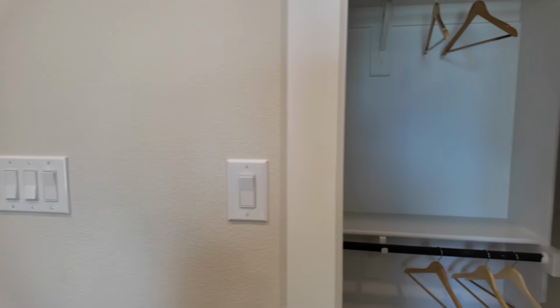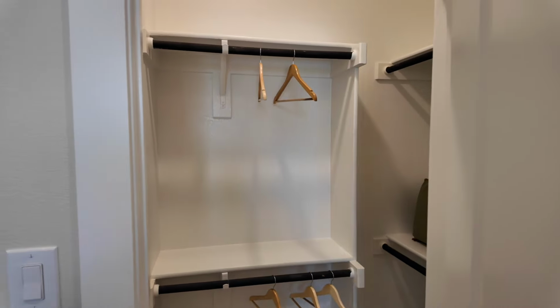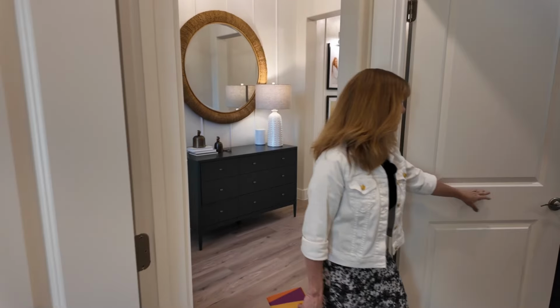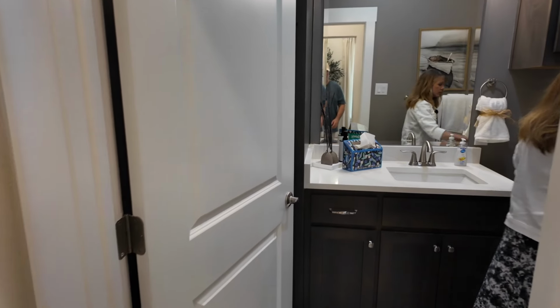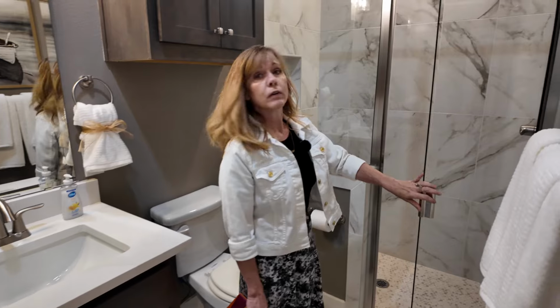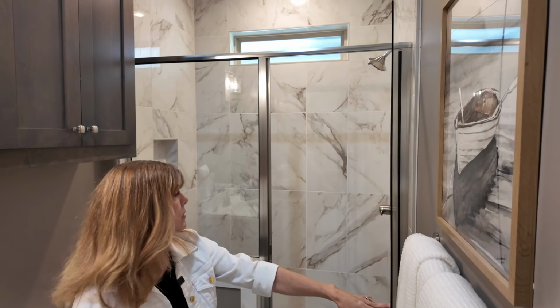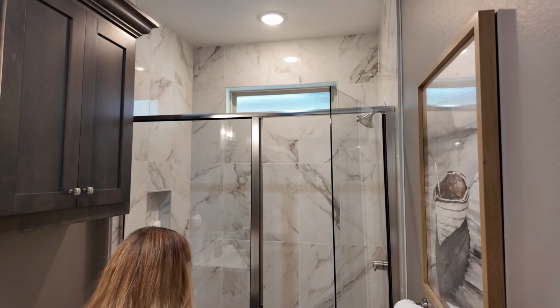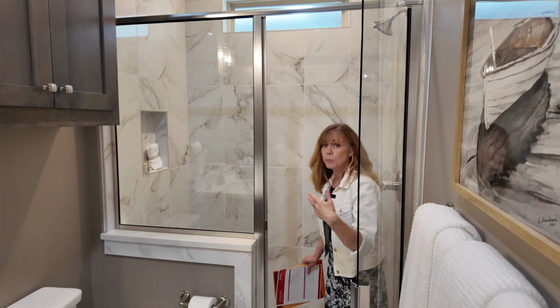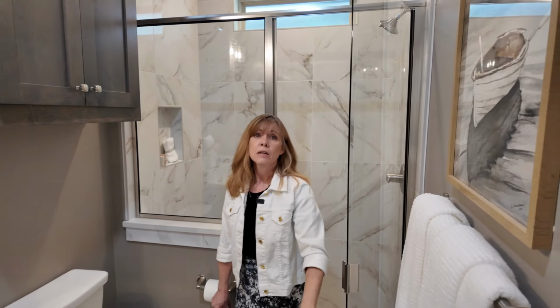Okay, let's see. This closet's a good size. Closet's a decent size, yes, definitely. And then they would be using this bathroom. Yes, you know me, I like to close these, but that's a pretty nice shower. Very good size shower with the tile all the way up to the top, which we love. It doesn't have a bench in it, but you could put one of those teak benches in here. It's got a little niche. Yeah, it looks like there's plenty of room for that.